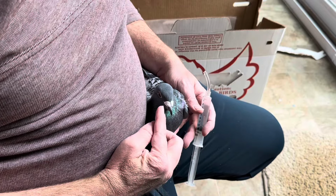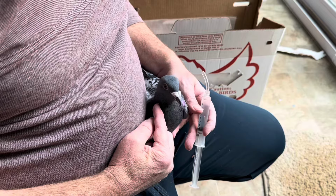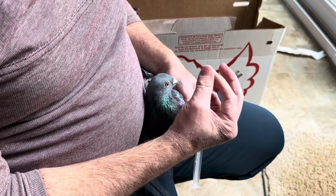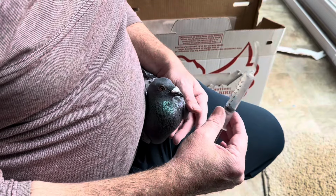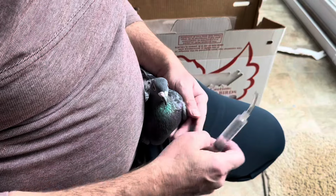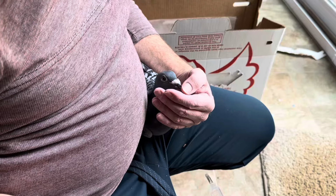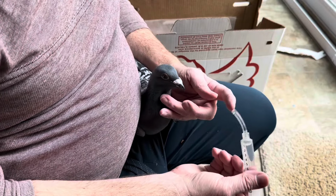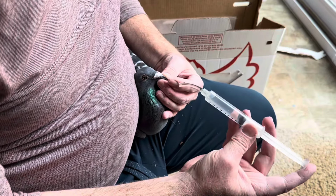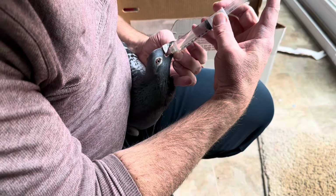Okay, when you open the bird's mouth, you're going to see its tongue. At the base of its tongue, there's a little hole like this. That's its windpipe. You got to go past the windpipe. You don't want to pump a bunch of liquid into his windpipe. Okay, you got to go past that. I'll show you how it's done. Come here, bud. I try to be as gentle as possible. You don't want to scrape the tip of this syringe along the side of his mouth. Just go like this. Go past it.